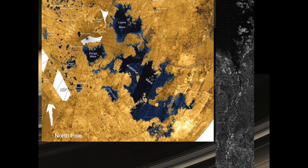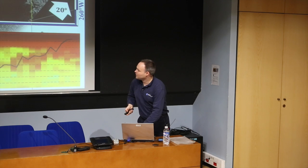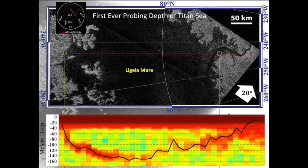This one was in fact expected. We wanted to discover liquid surface on Titan, so this is the case here. But what was not foreseen before, and that was due to a fine analysis of the radar data, is that for some of the lakes we were even able to probe the depth of the lake.